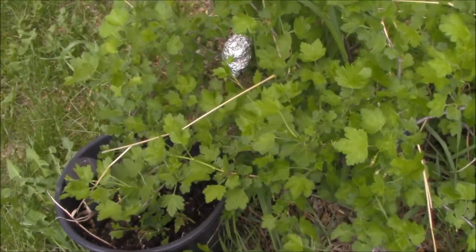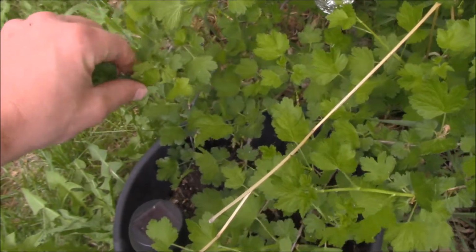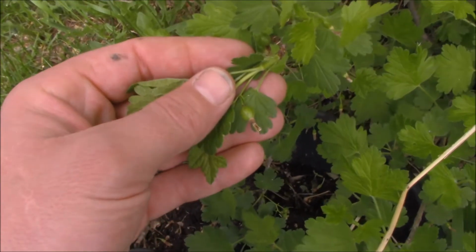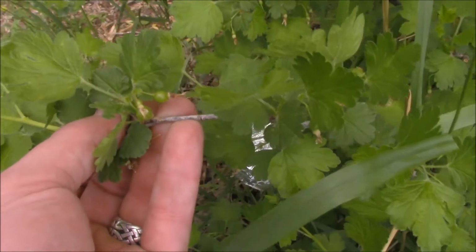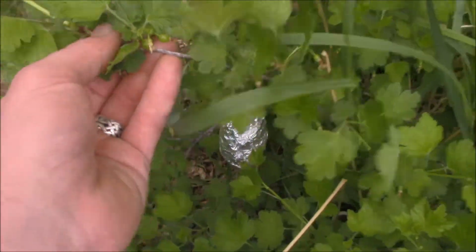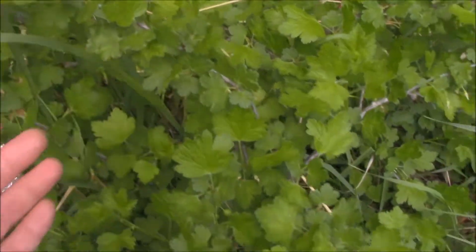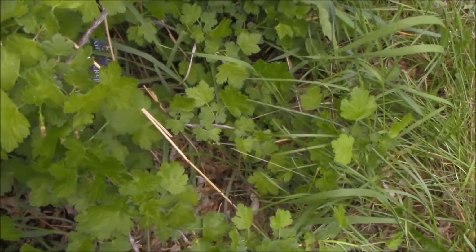So the gooseberry is another one that I've got an air layering project going on, but this year it is showing some significant signs of abundance. There's a little tiny green one in there. If we go up a little bit, see it kind of going in there. The thing with this one is it's kind of a tease early on in the year.